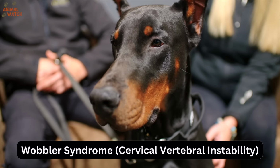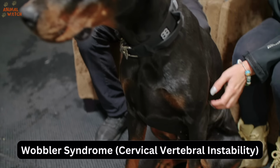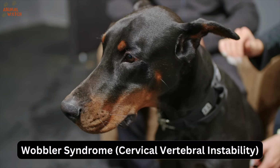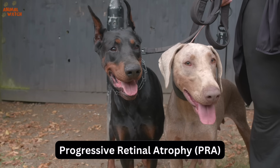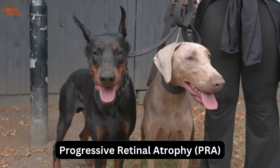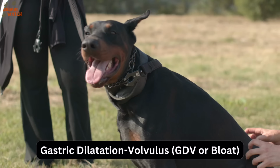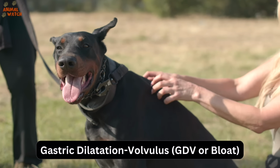Wobbler syndrome, otherwise known as cervical vertebral instability. Wobbler syndrome is a neurological condition that affects the neck and spine, causing a wobbly gait. Progressive retinal atrophy. PRA is a degenerative eye disorder that eventually leads to blindness. Gastric dilatation volvulus, or bloat.